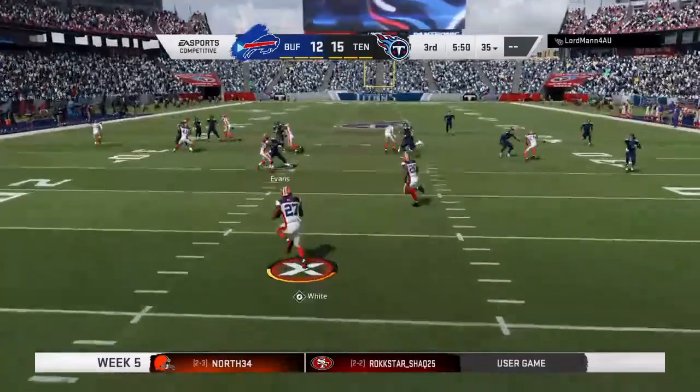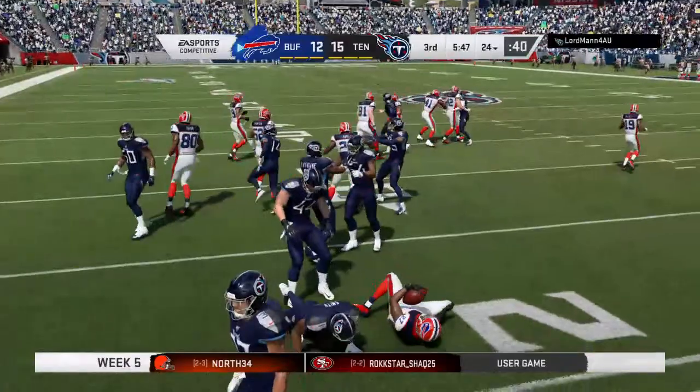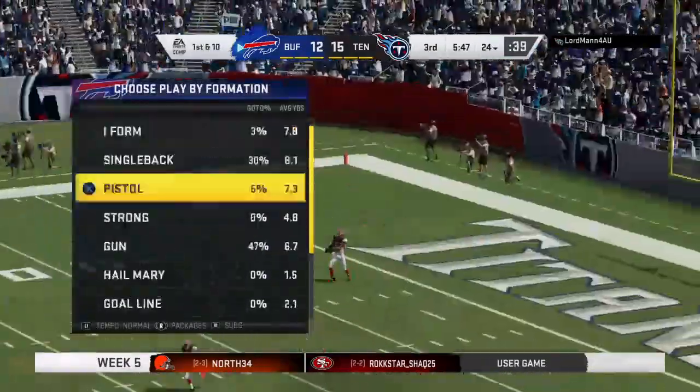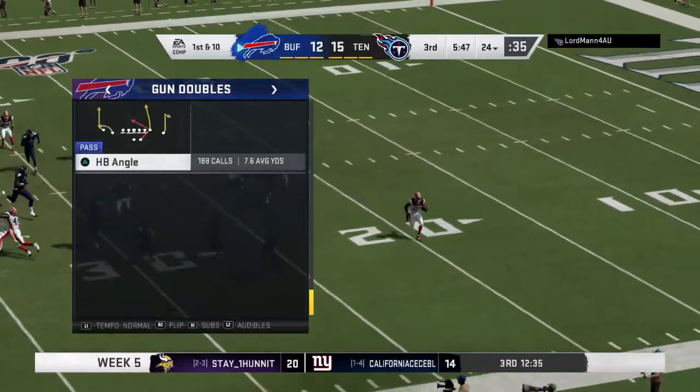This is taken at the 3. And he'll be brought down at the 23, make it the 24-yard line. At their own 24-yard line.